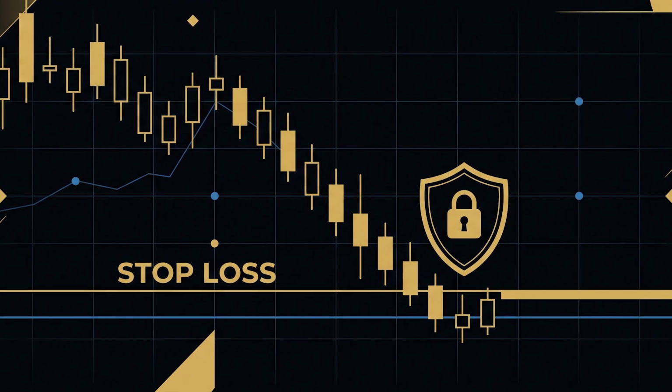One golden rule for beginners. Start with an isolated margin. You only risk the amount in the trade, not your whole balance. Keep leverage low. No more than 3x, max 5x. Always set a stop loss. Without stops, it's not trading, it's gambling.